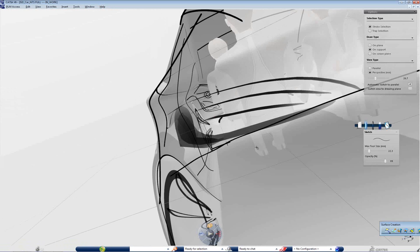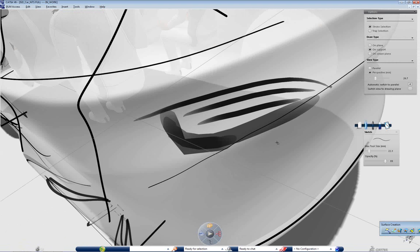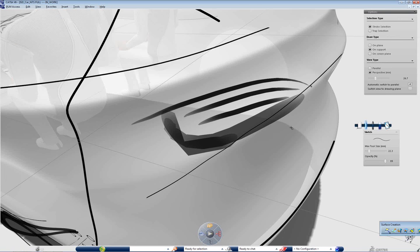So here it's also, and that's a good feedback from creative designers that have been playing with the software, a communication tool. It helps you to communicate between creative designers, 3D modelers, or between several creative designers. They can, on top of 3D, give some annotation directly on the 3D. I want this curve a little bit upper, etc. You can directly do that in CATIA Natural Sketch.